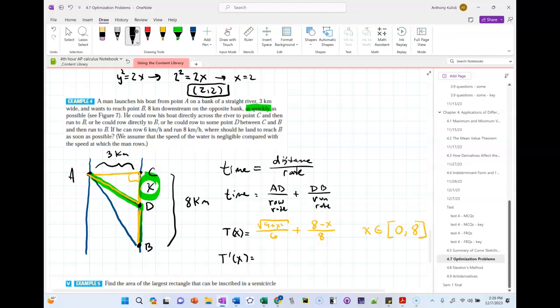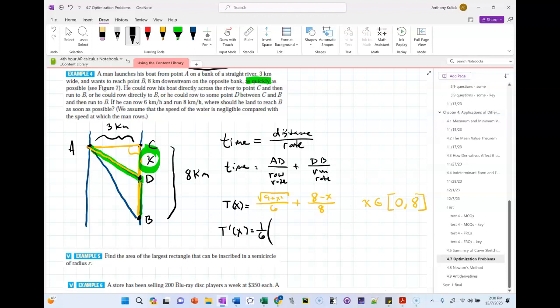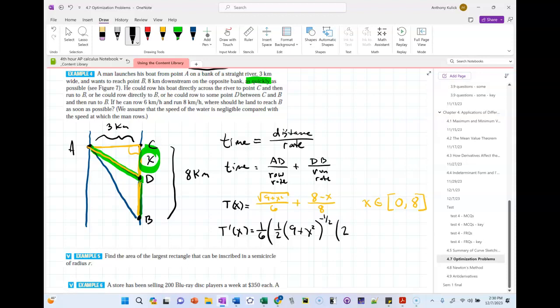What do I need to do the derivative of the first piece? Square root of 9 plus x squared all over 6. Yeah, don't say quotient rule. I'm going to be angry. Okay? So what is the derivative of the square root of 9 plus x squared? The derivative of the outside is 1 half, and I have the insides to the negative 1 half. And then the derivative of the inside is 2x. Is everybody okay with how I did that derivative?